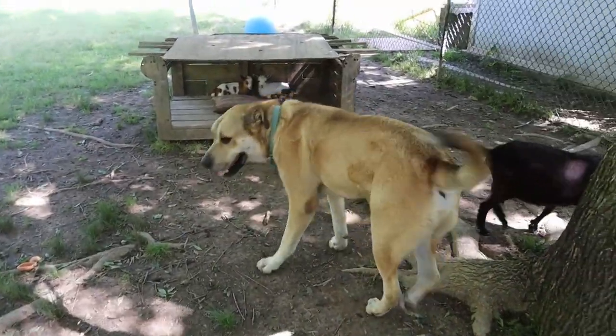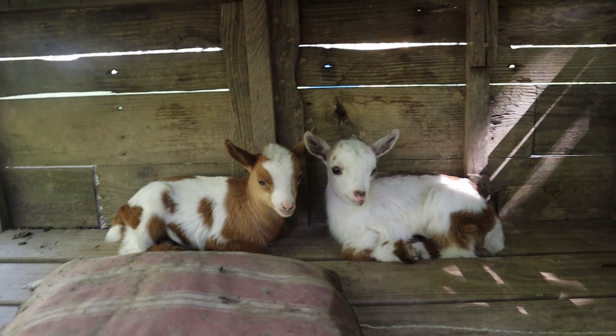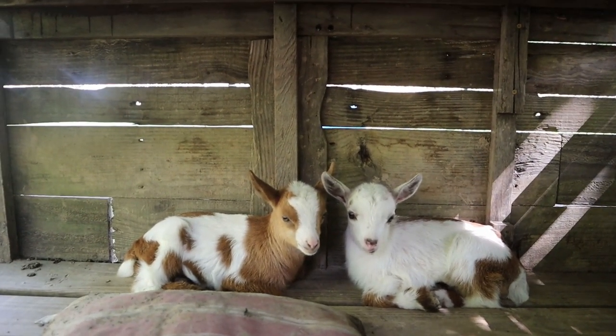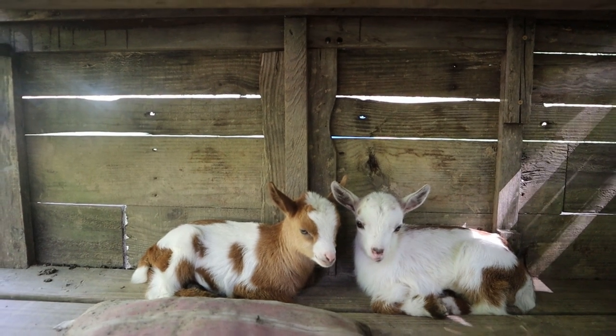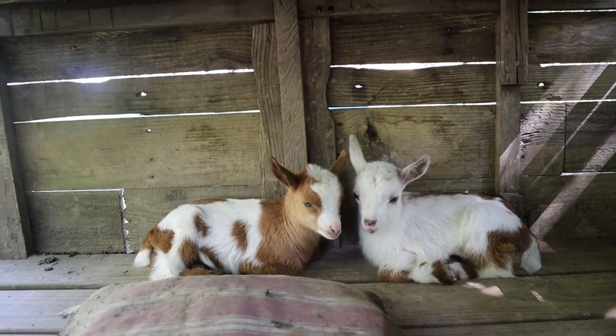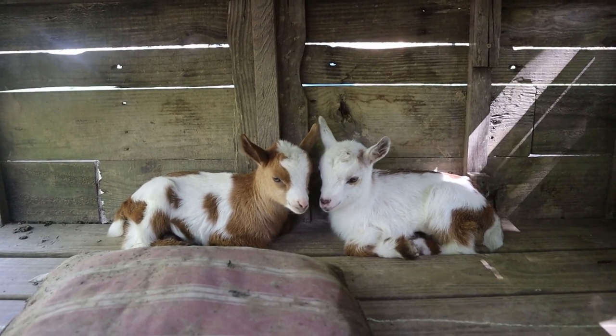So on goat updates, the littlest babies, I have my heart. The one on the right is Guinevere, and the one on the left is Nimue. Nim and Gwen for short, and they're absolutely stunning, and I could not be happier that they're does. They're doing beautifully. They're growing up.